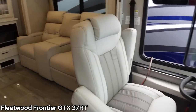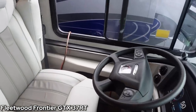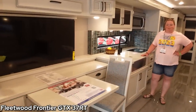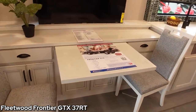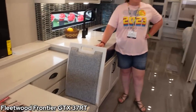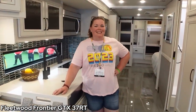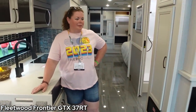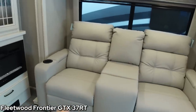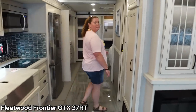All right, so as we walk into this, it is a normal Freightliner diesel pusher front end. So we'll just get to the business end of things. We have a nice pull-out dinette over here with a televator in front of a window. So it's just two chairs. This is definitely for a working couple or a retired couple where someone wants some office space. The office is all the way in the back in this one. Got recliners over here directly across from this televator.